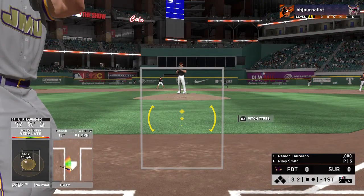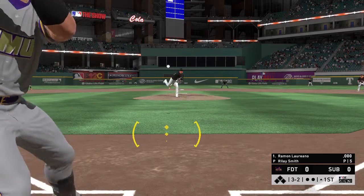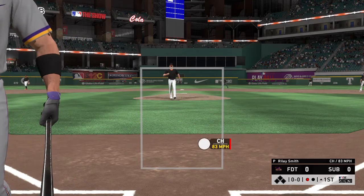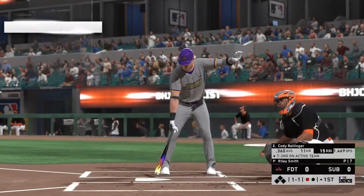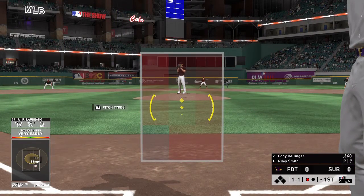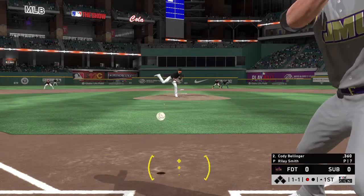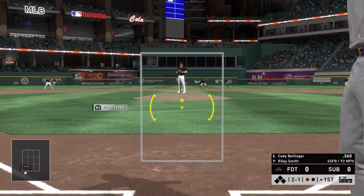Temperature here at game time, a comfortable 75 degrees tonight. And a half swing that time, but it's a full swing in the eyes of the umpire, and that'll be the first out of the inning. So the bases are empty with one man gone, and that brings in the former National League Rookie of the Year, Cody Bellinger. Down low, two balls and a strike.